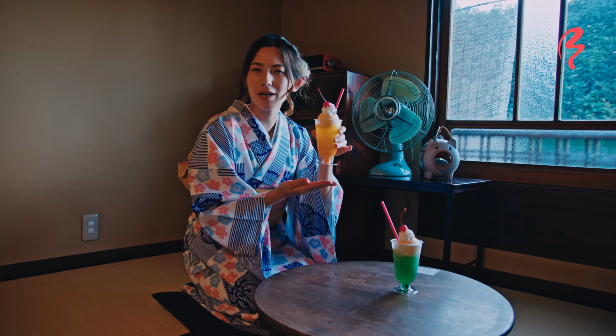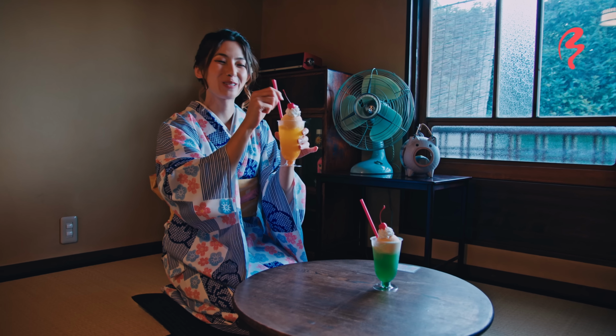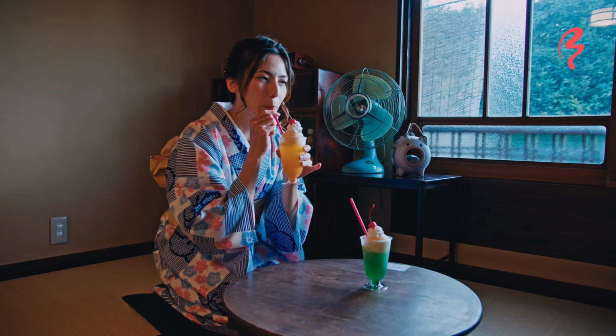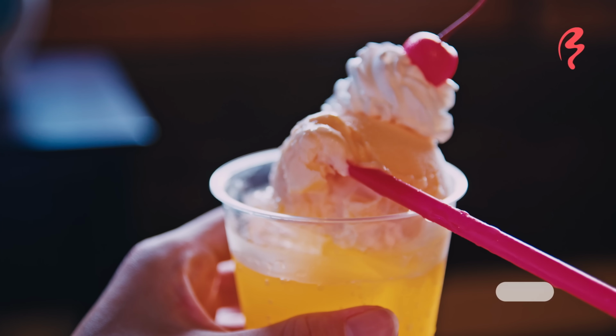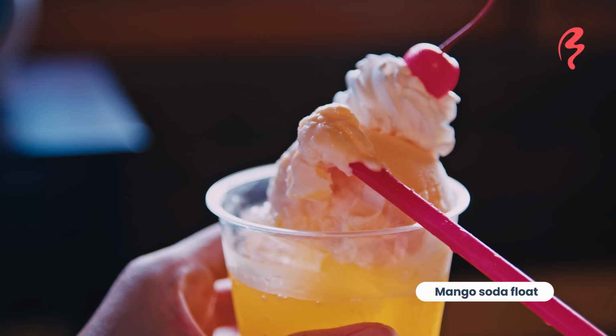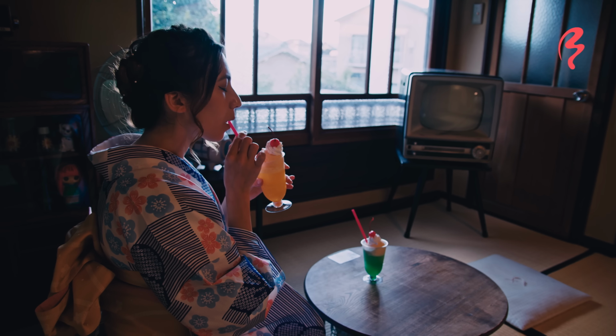And just because it's quite unique, I haven't seen this before, let's give a taste of the mango soda. Here we go. I might have to say that I actually prefer this over the melon soda. I think just because it really tastes like mango juice, but mixed with soda.